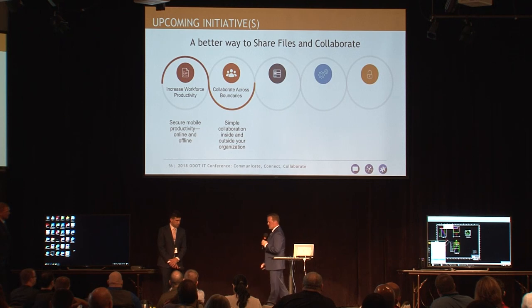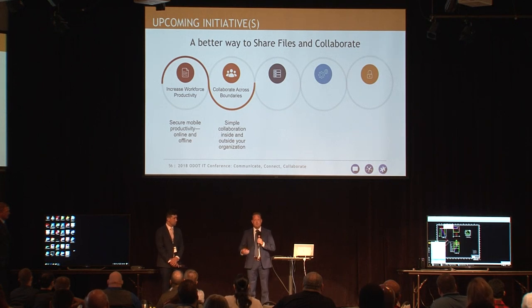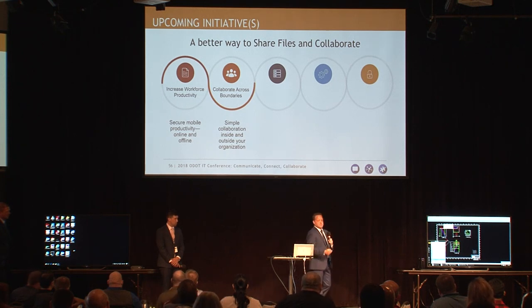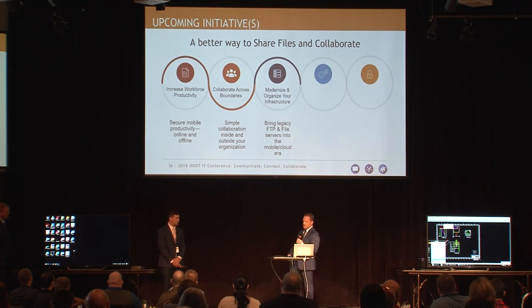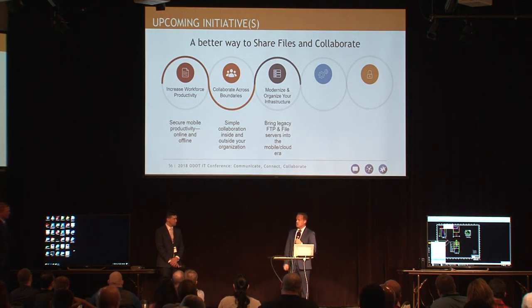Collaborating across boundaries is really referring to the fact that I often share a lot of files with these guys using this solution, and I don't work for ODOT. So when I need to send them files, I'm going to send them a link to a file. There's a lot of different things we can do with those files. Instead of it coming from a file server, I simply go into my home drive on my desktop, right-click, and say send a link to this file, and these guys get a link to a file. They can view it online, or they can actually choose to download it.